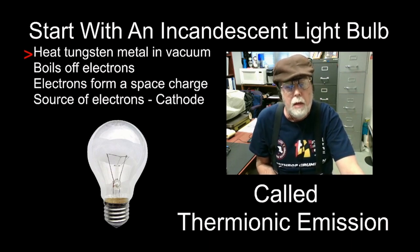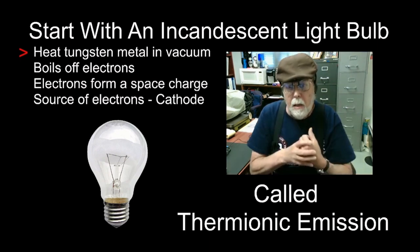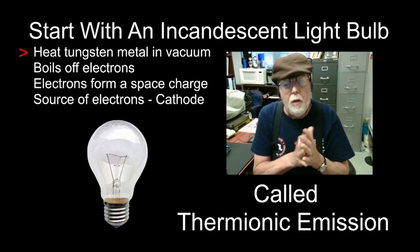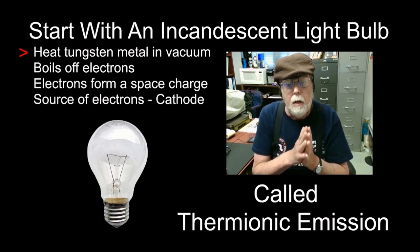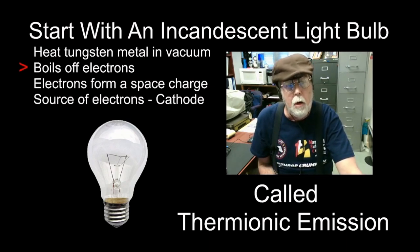And what happens is that we boil off electrons from the filament. The electrons, of course, orbit around the nuclei of the atoms. And when you heat something, you essentially agitate thermally the atoms. You shake them. And this is happening on anything that's above absolute zero. When you get them up to several thousand degrees, you literally shake the atoms hard enough that you can shake the electrons out of the atom. And what will happen in a light bulb is that they will form a cloud around the filament.